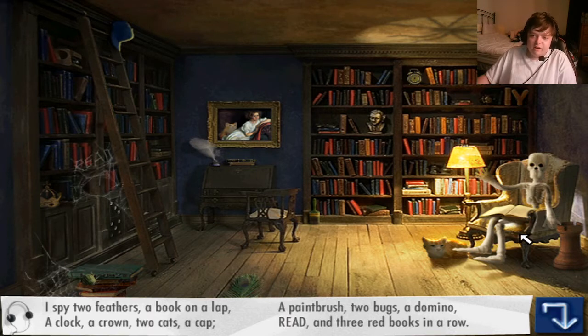Alright, I'm assuming this is the skeleton that we have to ask what his favorite book is. Also, Editor Mike, put Spooky Scary Skeletons in the background for this, please. Make a joke about it somewhere. Thank you. Cat. Aww. That's nice. One cat. There's another cat. Less cute. Ew, it's just pulsating. Two cats.